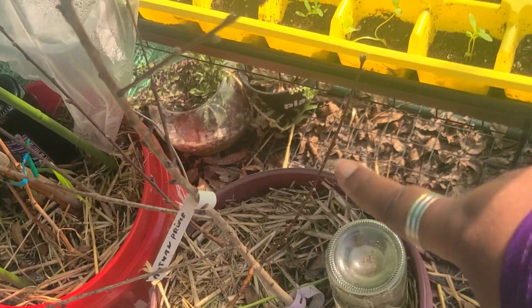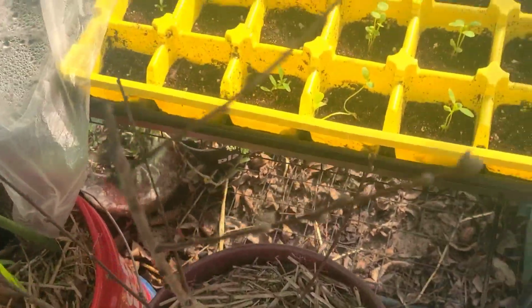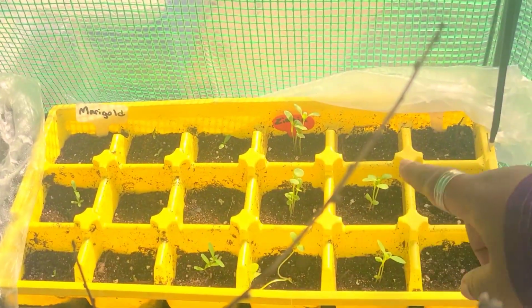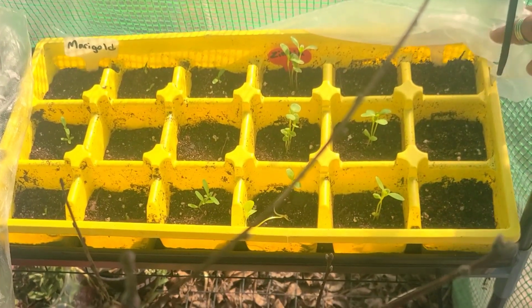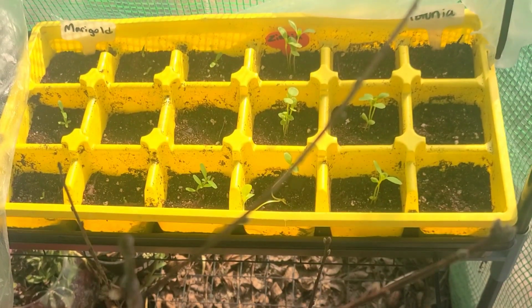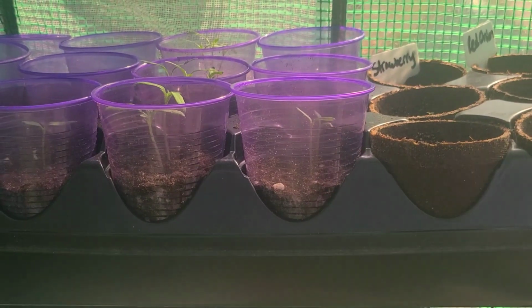Down at the bottom back there we have some more succulents. Then we have our seeds that we've started so far for spring. We have marigolds and zinnias. Pretty much all of those have popped up. We're still waiting on petunias. This is just press and seal, y'all. Like, use what you got, okay? Let me leave this out of the way.